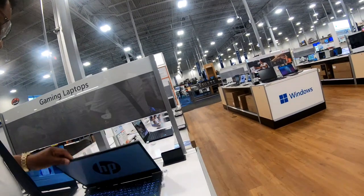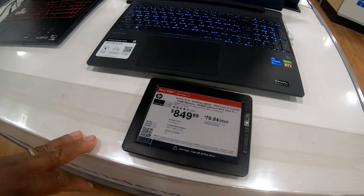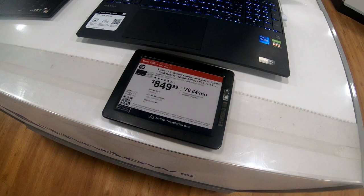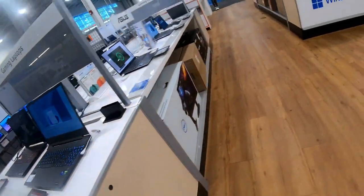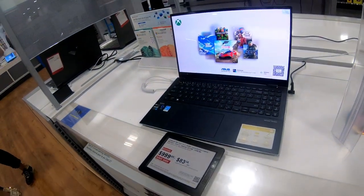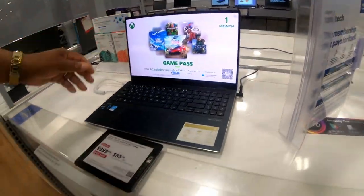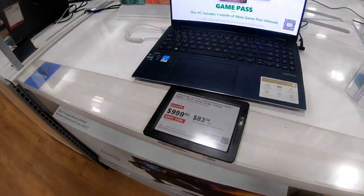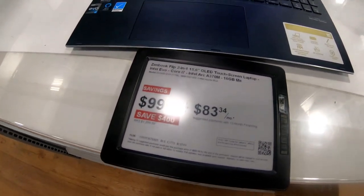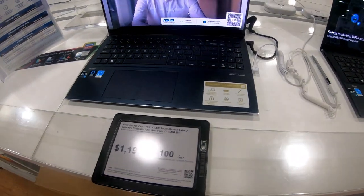It's HP. No, this is different. It's HP anyway. That's a 15.6 inch gaming laptop. That's $850. This one is the Asus. Asus is for $9,000. I don't know why it's expensive. It's OLED. ZenBook Flip OLED. The OLED is the screen right now on TV and computer.